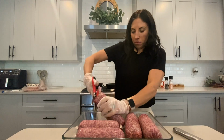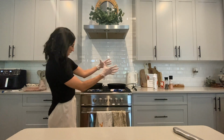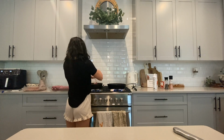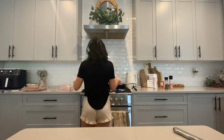I also decided super last minute to cook up a whole bunch of ground beef, as you can see here. It's not lean ground beef, so I'm going to have to strain it, but I figured if I just cooked it all up now, I'd have some for tacos this week and then some meat left over for spaghetti sauce next week. I find that if the meat is prepped, I can cook dinner in just 10 minutes or less.